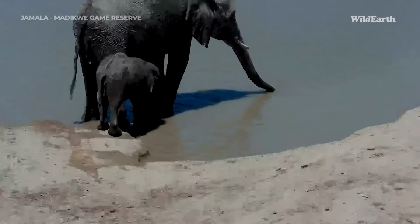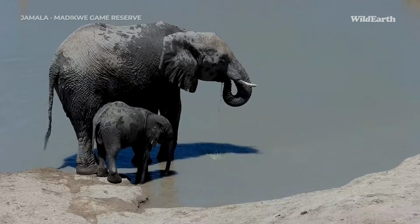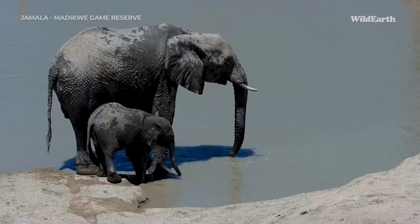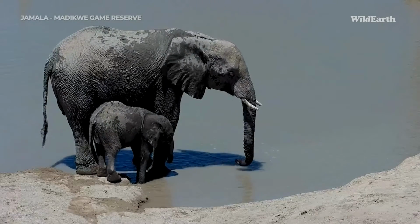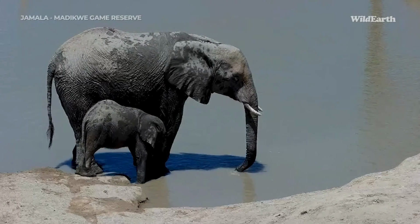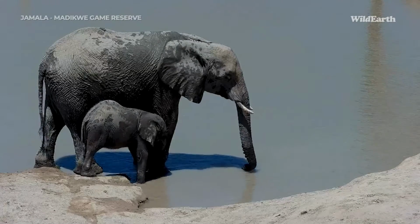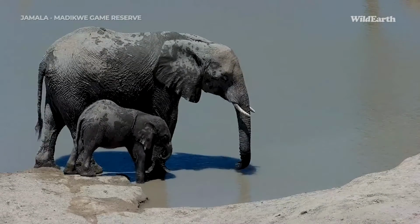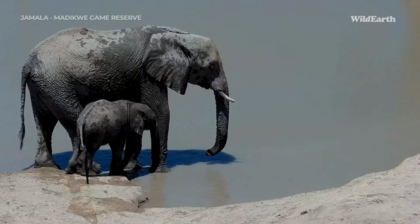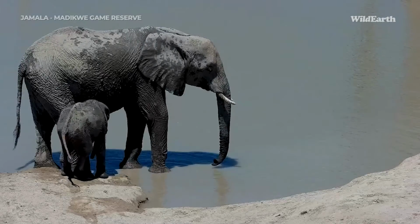Tiny little one. With mom. Not weaned just yet. So he'll be on milk most of the time. But you see, they're quite precocious, and so he'll be copying exactly what mom does in an effort to learn how to use the trunk. He's already sprayed himself wet, so he's got some control over his trunk, but unsure on his feet. Cute.